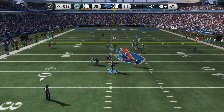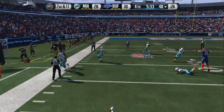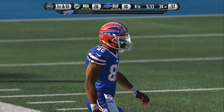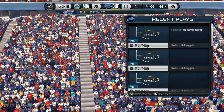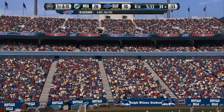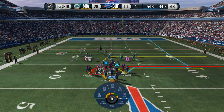Manuel's gonna take it from the gun. Pulls it in. Gains 18 yards after the catch. That is what has been killing this defense all year. You got to make the tackle on these short throws. They didn't. Good job by the receiver. First down coming up.